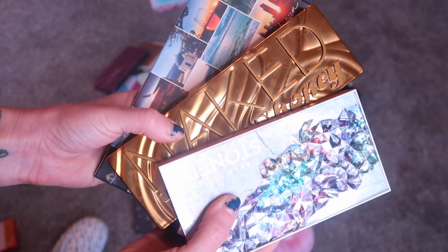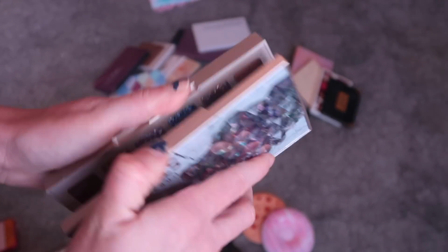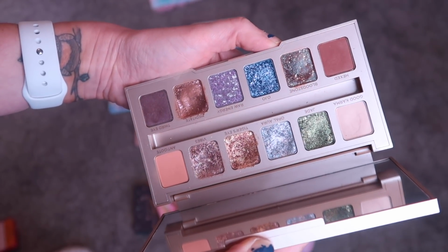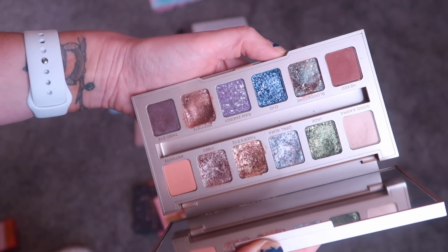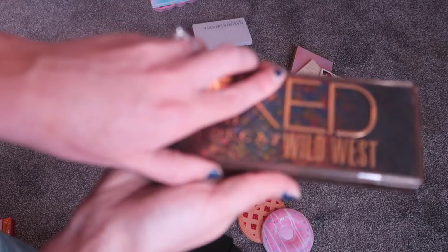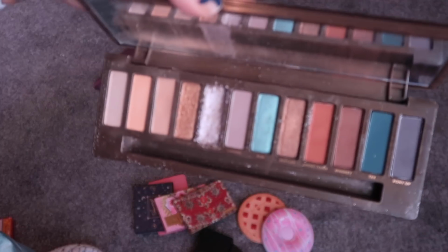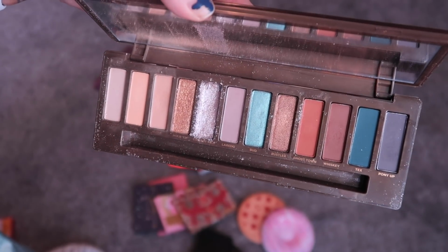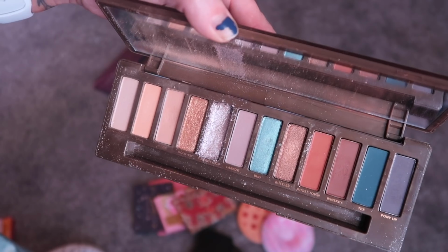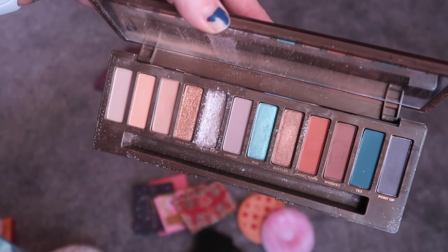I will be keeping all 3 of my Urban Decay palettes. I have Stoned Vibes, which I love. I think that this was such a slept on palette, and I really enjoy having this in my collection. I just realized I have 4 Urban Decay palettes. I'm sorry, you guys. I also have the Urban Decay Naked Wild West, which I also really enjoy. I think this is a really nice palette. I wasn't as excited when this released, but having it in my collection and using it, I've really enjoyed this.